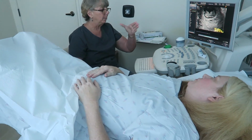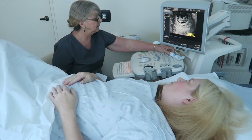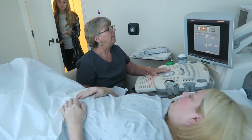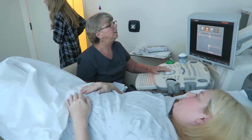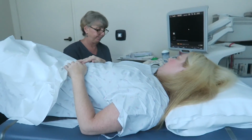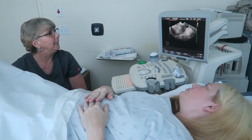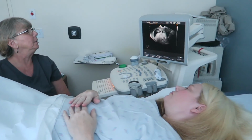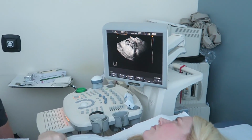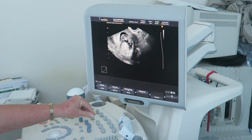So these ultrasound probes, both of them, are kind of like flashlights in the respect that there's a beam coming out the end of the probe. And what we see on the monitor is what the beam is shining through. So we're not seeing everything at one time. Aim this beam up into your uterus. There it is, moving around.